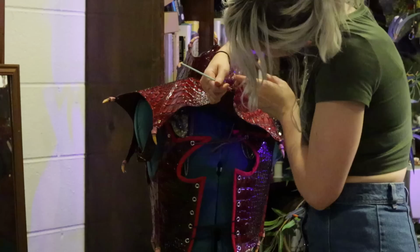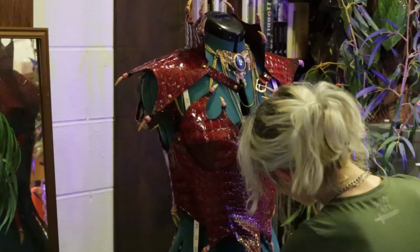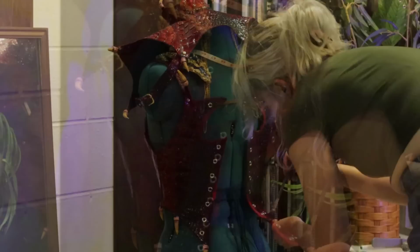I also used a little bit of black gloss paint to blend the gloss into the corset a little bit more, and also used some watered down acrylics to darken the red bias tape on the back. And with that, it is time for the reveal.